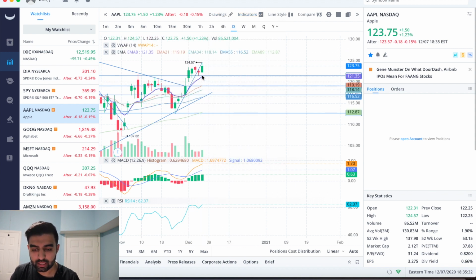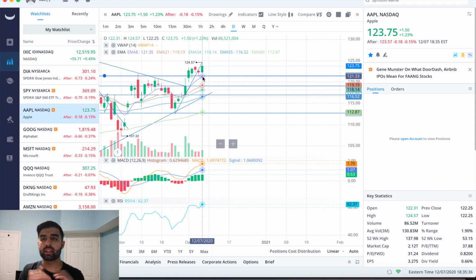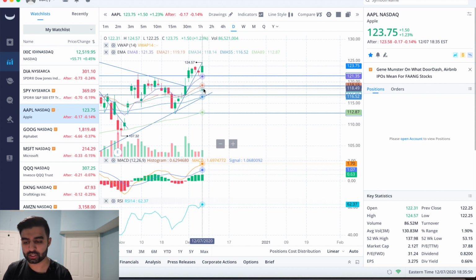From a support level perspective, I like looking at those indicators. So we've got the 8 EMA coming in right at 121.35, which perfectly aligns with that 121.50 level we're watching. We've got the 21 EMA coming in at 119.19, which aligns with that 119 level. And then we've got a 34 EMA at 118 and a 55 at 116.52 if we push down that much. And then one that perfectly aligns with the 113 level.